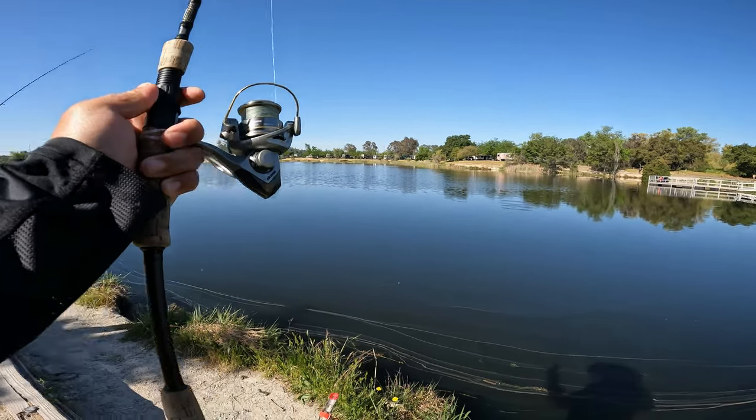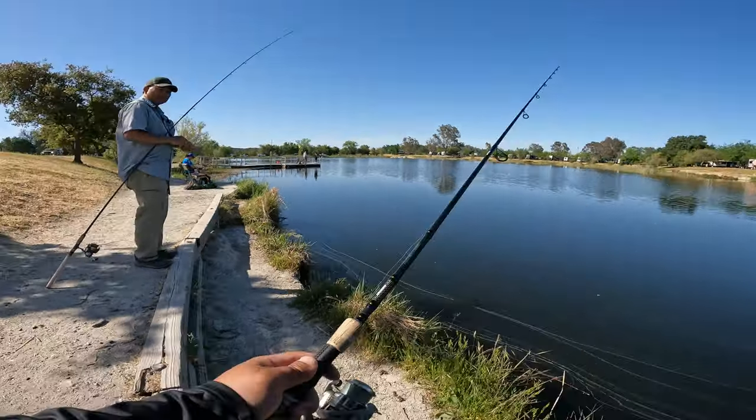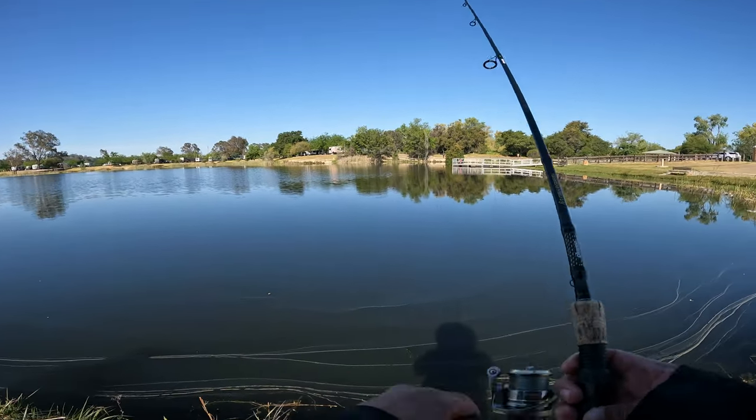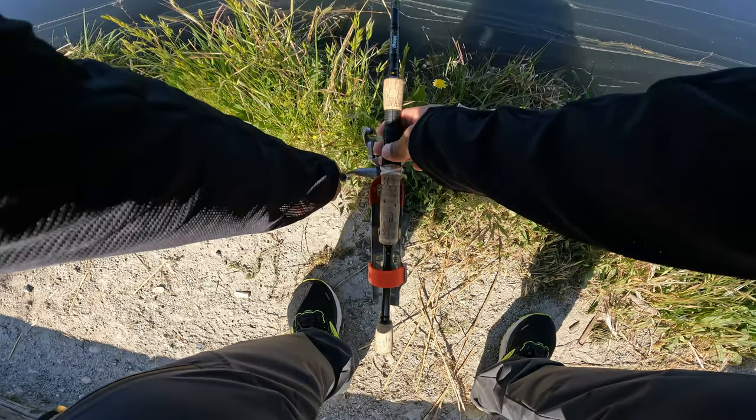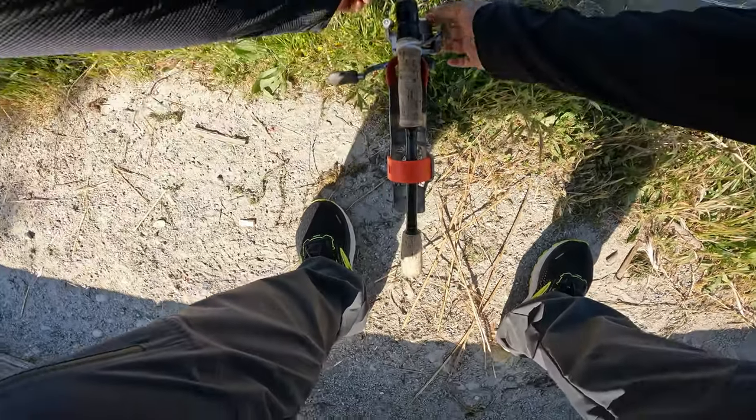The guy next to me knows I'm an amateur, so see how fast he moves out the way. Thanks. Yeah, I sure don't want to hook him though.